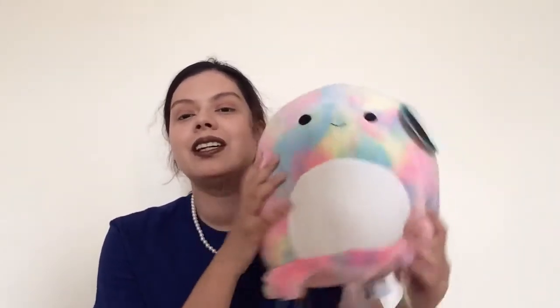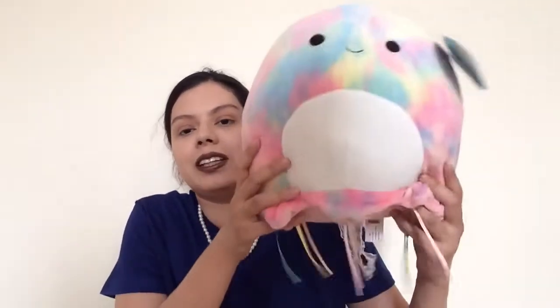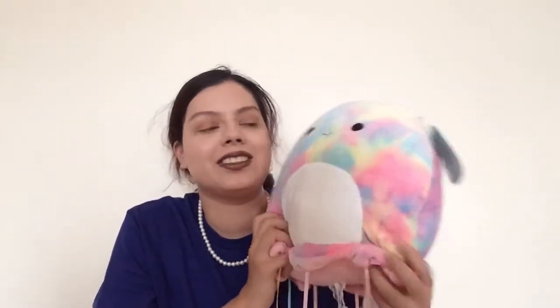I got it. It's 11 inches, perfect size, and it cost me $10. It was worth the $10 because this is so cute. I've been eyeing this one on Mercari and I was thinking about getting it, but then I was like, no, probably not. And then I saw it at the store and I was like, oh my God, I'm gonna pick it up right now. It was sitting there with other Squishmallows. There was a unicorn one and a doggy and a cat one. So I just wanted this one because it's a jellyfish and it's so cute.